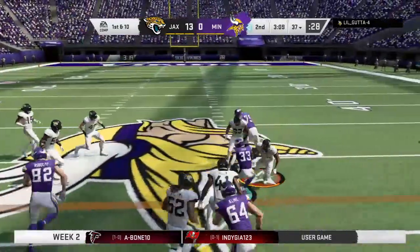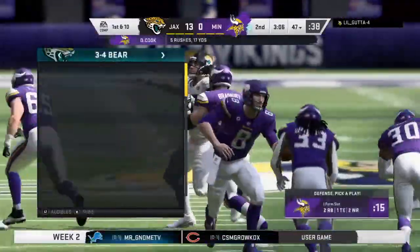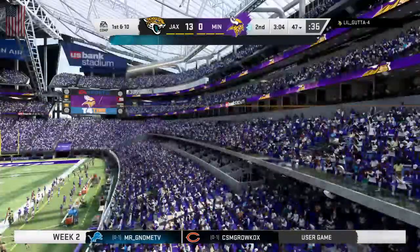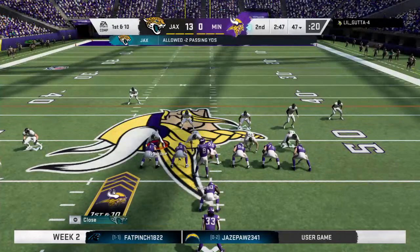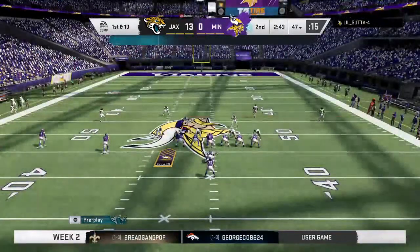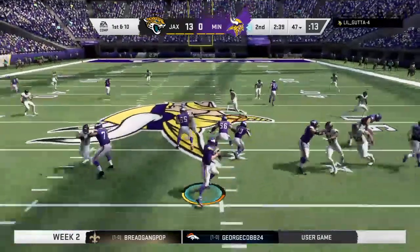Now Cook. And he slips up past the 45 before being tackled. It's a gain of 11 as the Vikings pick up the 1st. I'm okay with the call there. In fact, I actually like it. I know they're down a couple of scores, but the running game worked in that situation. I would continue to go in that direction. 1st down. Here's Cousins.